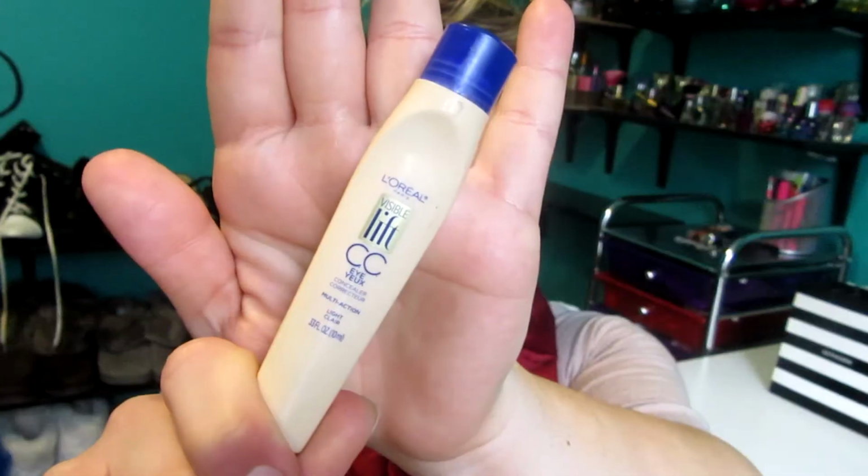Okay, so now that the lashes are on, I'm going to move straight on to highlight. And today I'm going to be using the L'Oreal Paris Visible Lift CC Eye Concealer in the shade Light. I like to just shake it up a little bit, but this one's really cool. It's the one with the roller ball, which is great application. I'm just gonna roll it on under those eyes, girl. Get rid of those bags.